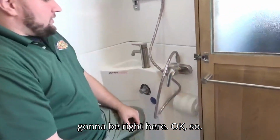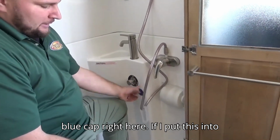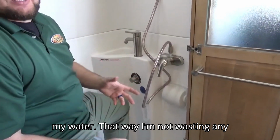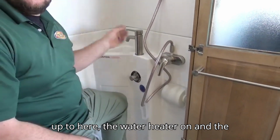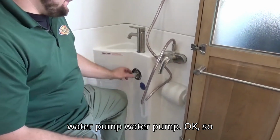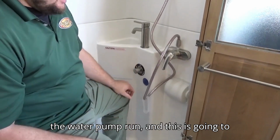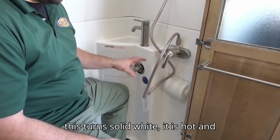Inside the shower right here, we do have a diverter valve. We have this little blue cap right here. If I put this into divert mode with the water pump on and the hot water heater on, it will preheat my water. That way I'm not wasting any water going into the gray tank in order to get the hot water from the Truma system up to here. So right now, I can start with the off position or the shower position. I would put it into divert. We're going to hear the water pump run, and this is going to change colors from blue to white. Once this turns solid white, it is hot and ready to go.